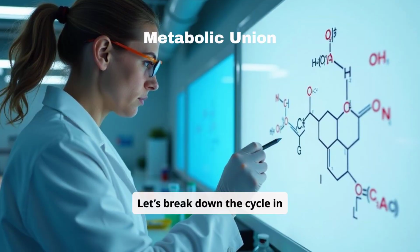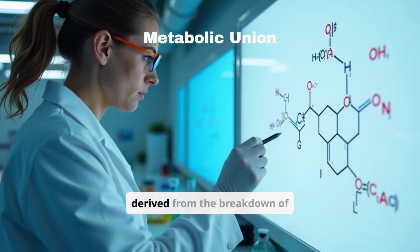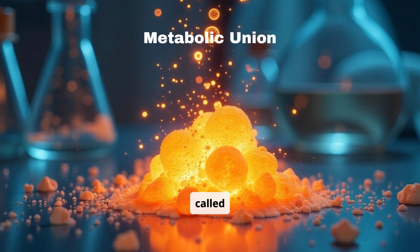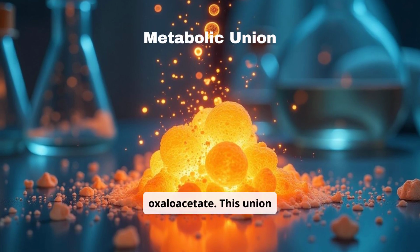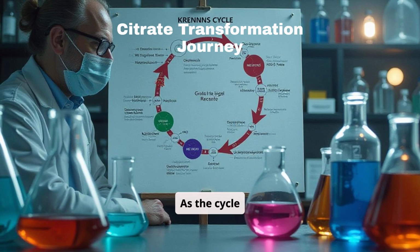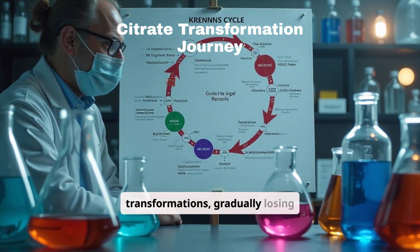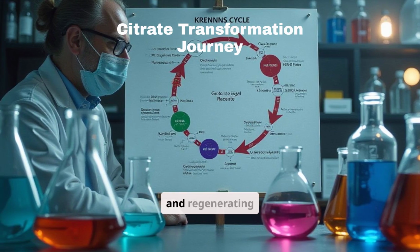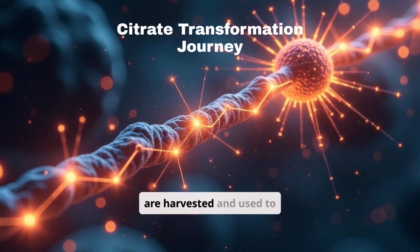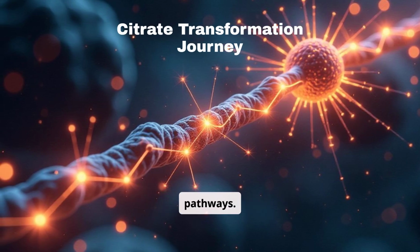Let's break down the cycle in simple terms. The process begins when acetyl-CoA, derived from the breakdown of food, combines with a 4-carbon molecule called oxaloacetate. This union produces citrate, a 6-carbon compound. As the cycle progresses, citrate undergoes a series of transformations, gradually losing carbon dioxide and regenerating oxaloacetate. In the process, electrons are harvested and used to generate ATP through further biochemical pathways.